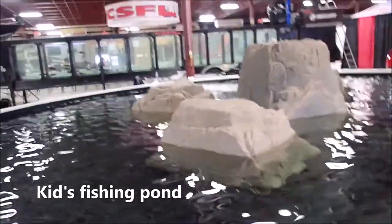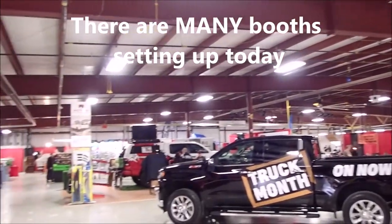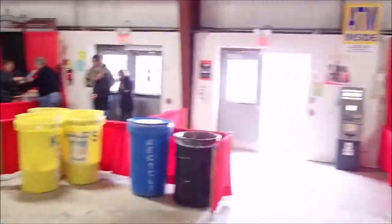Hi guys, we're here at the Kawartha Sportsmen Show in Lindsay, Ontario. And I just want to show you a couple of things here. Some nice little rainbow trout in a pond here, which I believe they'll be fishing for. Looks like there's going to be lots to do, so we'll check in with you in a bit.